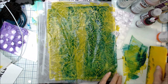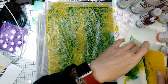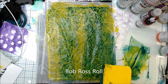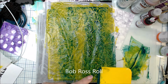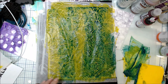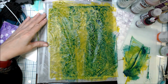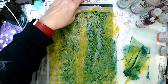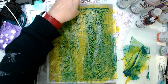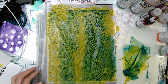I need more paint. Just get a roll. Remember when Bob would put the roll on the edge of his palette knife? That's what I'm doing, putting that roll on the edge of my palette knife here. And I've moved this now because it caught on my sweater. I'm kind of a hot mess this morning, aren't I? Oh well. You'll get the drift, and you'll do it much better than I do.